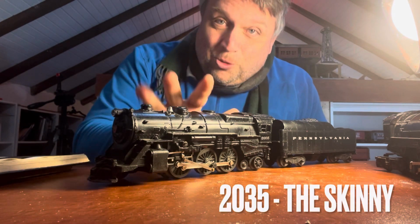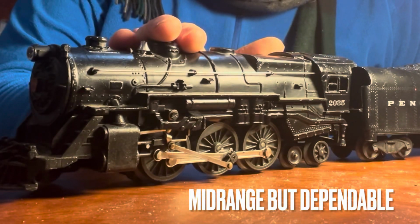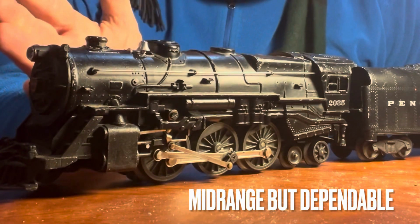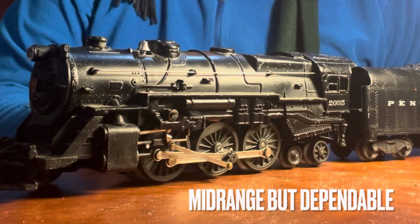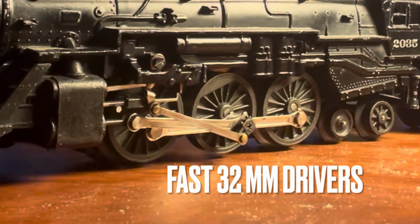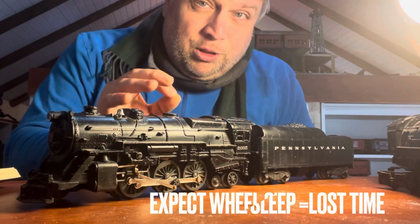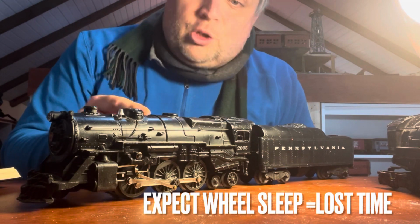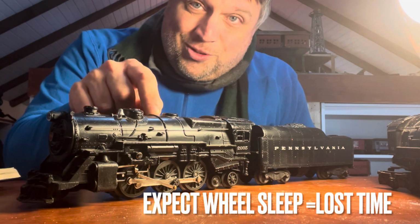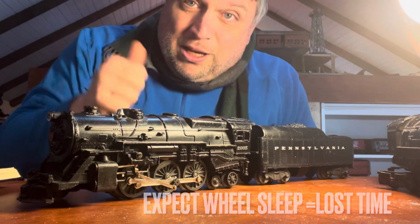If the 736 is the Cadillac, then this is the Jeep. This is the Honda Accord. This is the mid-range locomotive, but it's very dependable. Everybody loves this one who has it. Has a beautiful compact design. It has 32 millimeter drivers. Be able to really speed up. It's not built for traction though, so we should see a lot of wheel slip on this. So the question is, will this be able to overcome the wheel slip to pull those 20 cars and still make it around the track?